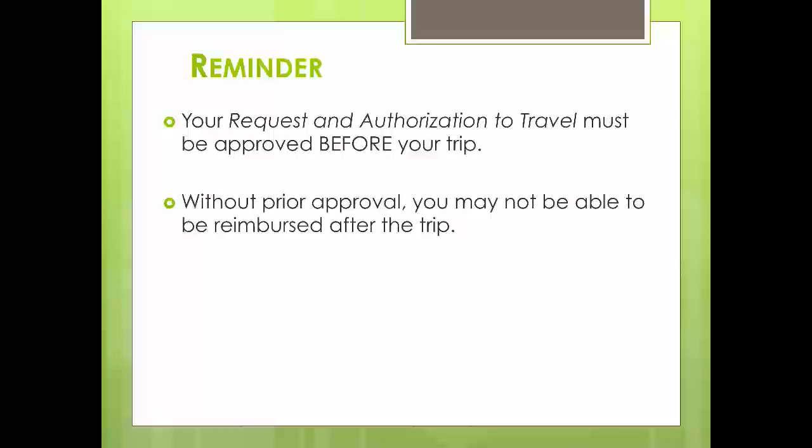Just a reminder, your request and authorization to travel must be approved before your trip. Also, without prior approval, you may not be able to be reimbursed after the trip.